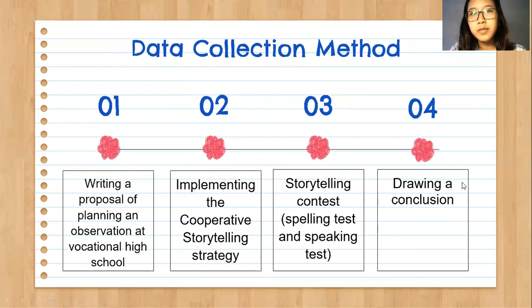This is the data collection method. The first step is writing a proposal and planning an observation at the vocational high school, and then implementing the cooperative storytelling strategy, and then the storytelling contest, where the writer will test their speaking. And then finally the writer drew a conclusion.